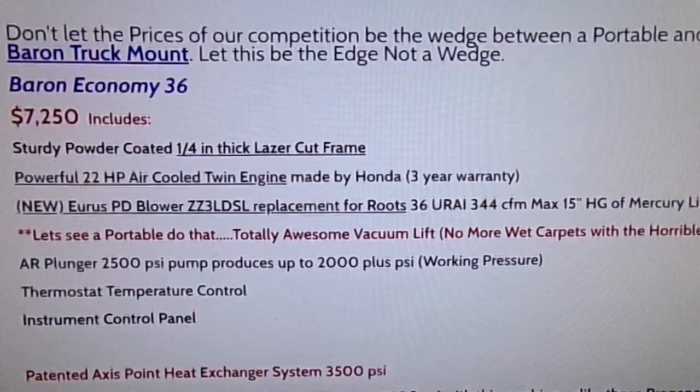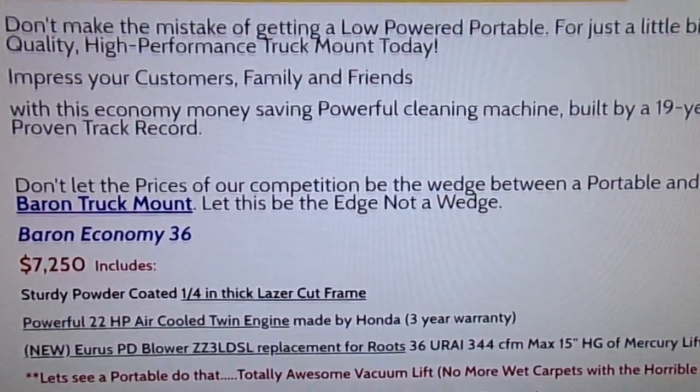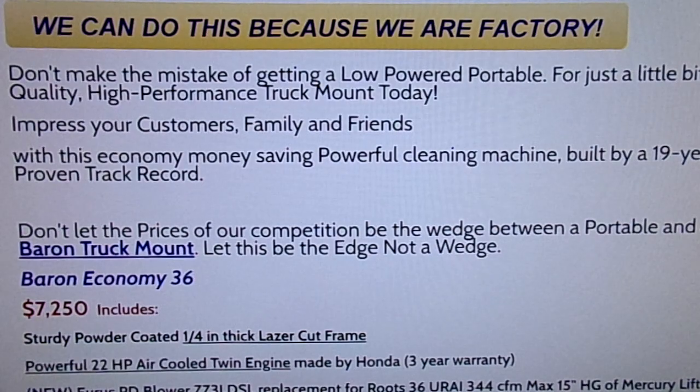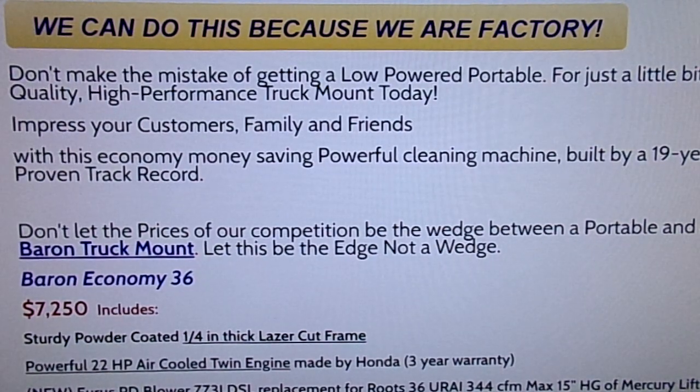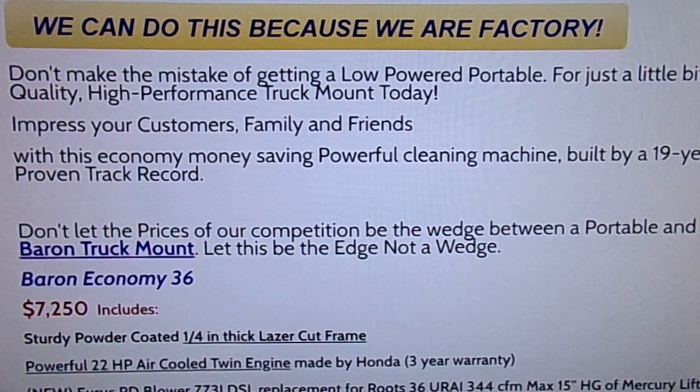And you can get 450 feet of hose on this. It's got the same quarter plate frame base, the access point heat exchanger patented design. Again, we're a 19-year builder. You won't have any dangerous propane. You can still get pressures up to 2,500 psi.